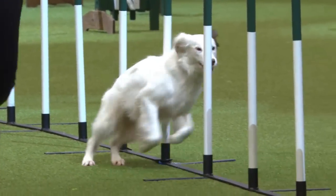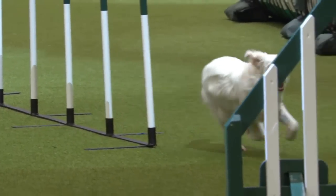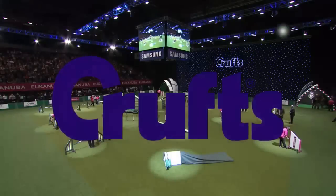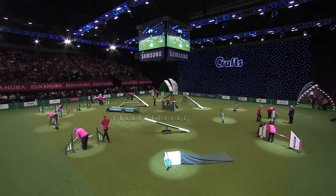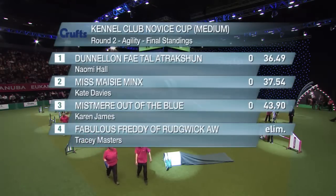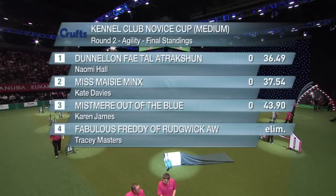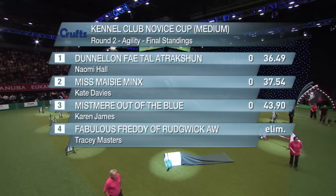Very nicely done. So now we're going to go up again, exactly the same course, but they're going to set it for large dogs. And if you're interested, the hurdles or the jumps are going to go up to 650 mil, and this is for dogs which are over 430 mil. You know, I can cope with inches, I can cope with feet, I can cope with centimetres, I can cope with metres, but millimetres stretches my imagination a bit.